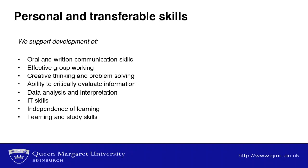Data analysis and interpretation is certainly something that you will be working on, particularly through that aspect of your projects, but also thinking about some of those skills in the clinical setting as well. IT skills you would expect to develop. Independence of learning, as I've mentioned, at master's level is certainly embedded, and learning and study skills are obviously two other things that are very important.